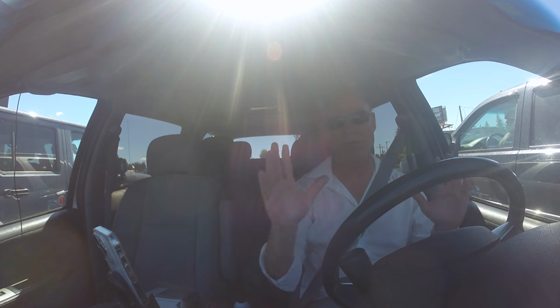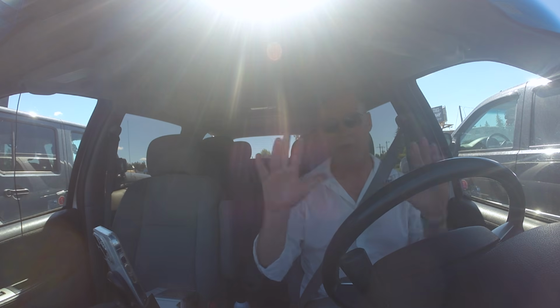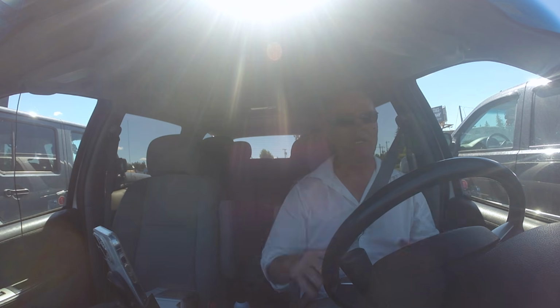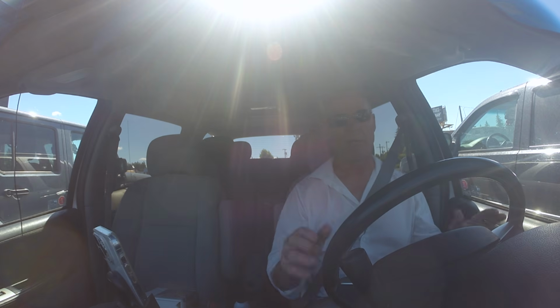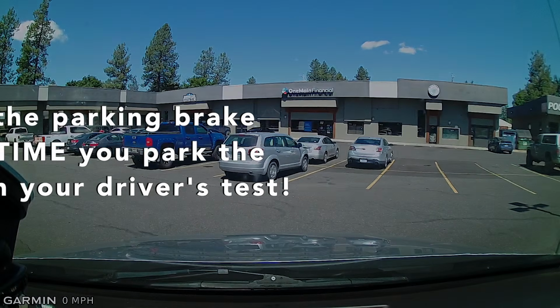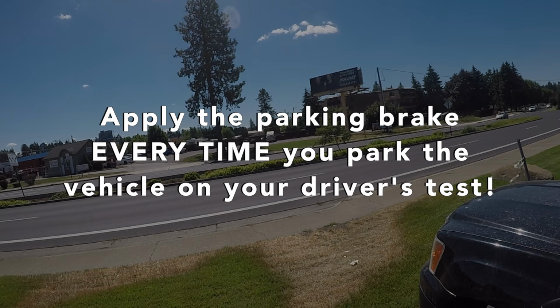The examiner has gotten in and given you their little spiel. They're going to give you clear directions well in advance. They're not going to try and trick you, so follow the laws and road rules. They've told you to go left out of the parking lot, so we release the parking brake. Apply the parking brake every time you park the vehicle for the purposes of the driver's test. Into drive, foot on the brake, and we inch forward to see clearly.